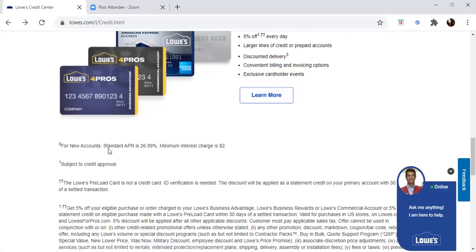Also, with this card, there's a standard APR of 26.99%. There's a minimum interest charge of $2. All of this, as I said, is subject to credit approval.